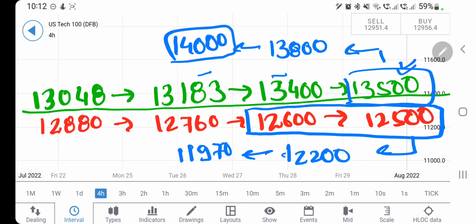So trade accordingly, trade profitably, trade with the trailing stop loss, trade with a strict stop loss, and keep shifting your stop loss to your first targets every time, and then accordingly you can preserve your capital and increase your wealth.